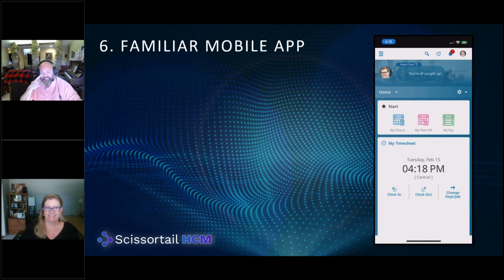I like this part. Let's go back to that mobile app and that car buying experience, right? A lot of the other systems that are out there just don't have a mobile app. And if they do, it's wildly different from the on-prem software that a lot of people are using. So that would require learning two systems, two ways of navigating around the system, typically a low employee adoption scenario. Scissortail, again, designed for the employees.